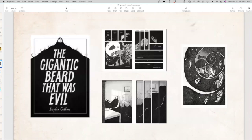The Gigantic Beard That Was Evil. This one was done, I think it's all pencil, maybe some ink. I don't want to really tell you too much about it because I really think it's one of those you should read. There's not a lot of words to this one. It's mostly images and storytelling through the visuals, which you can see in the samples I have here.